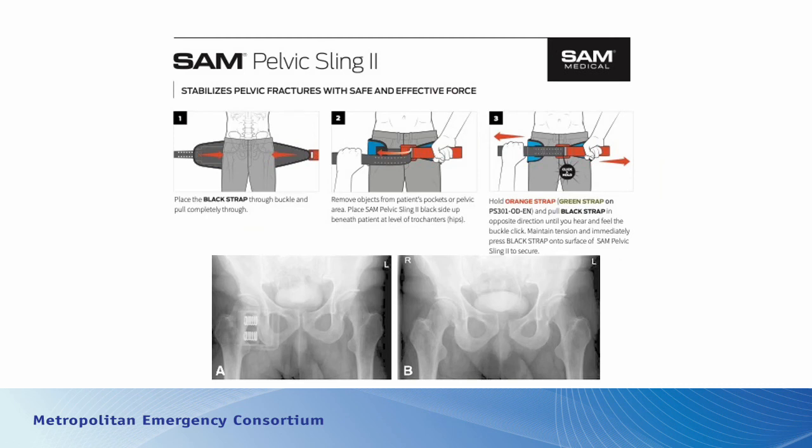And really, this is a device. It's about $70. It's a single-use device. It comes in 3 different sizes, but the mid-size fits 90-some percent of the patients that we're going to treat. So basically, it's got a ratchet strap similar to our tourniquets, but you put the device under the patient, and you make sure you empty their pockets. You pull the strap through and you get it to click. There's a red strap that's for counter traction, and you keep clicking it until the click stops. And if you do this, you'll stabilize the fracture and you reduce the amount of bleeding into the pelvis.